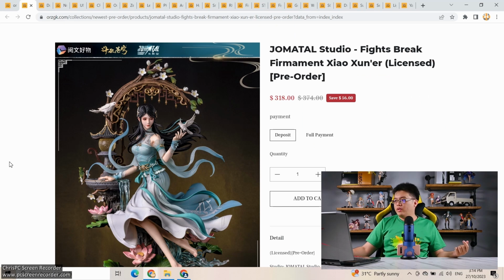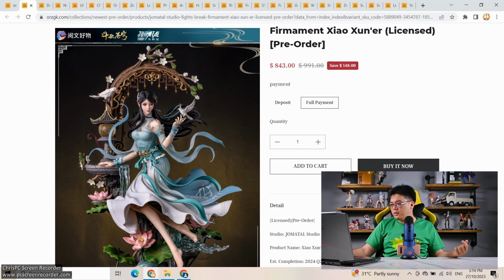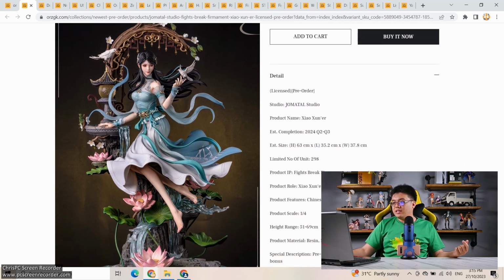The first one over here, we have a licensed resin figure from Dodomo Studio. This one was displayed in Wonder Festival Shanghai actually. Fights Break Sphere, Xiao Xun'er. Okay, so this one is going for $843 US. Must be a 1/4. Yep, this is a 1/4 scale.